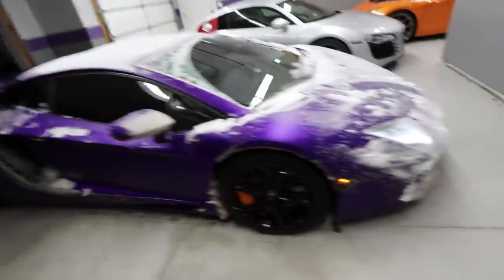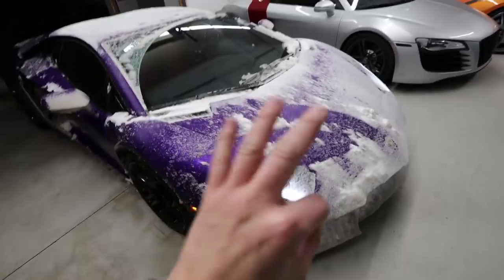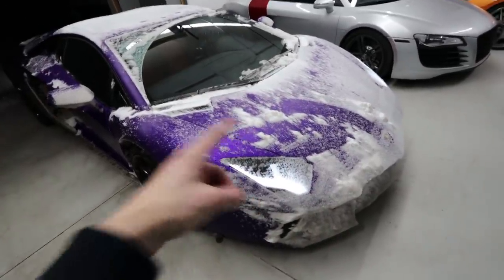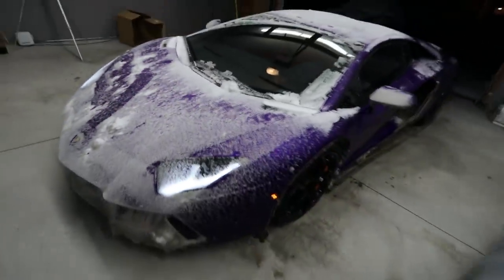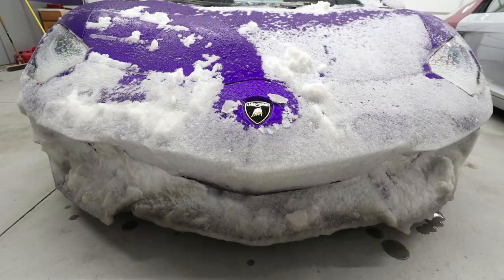Oh, what a monster. Lamborghini has created the ultimate daily driver. All-wheel drive, we got the winter tires, we got the 6.5-liter V12. We lived.